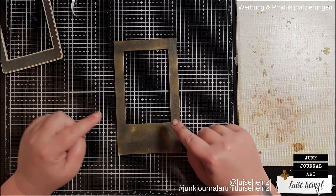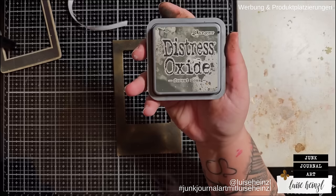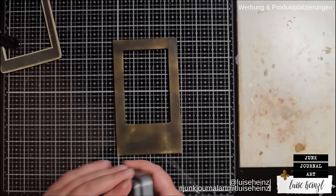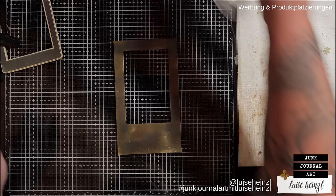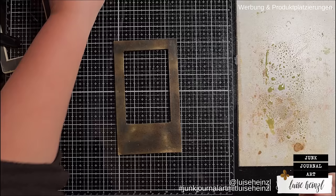And another cool thing is we can now also use the oxide version of forest moss. And for that, I'm going to use my oxide ink pad, forest moss. And I'm just putting a little bit of that here. Add some water. I make sure that I have these tiny little drops here.